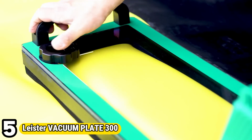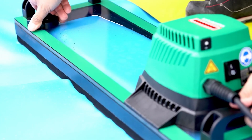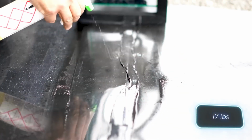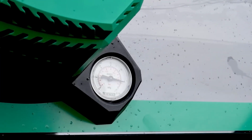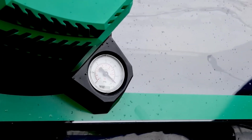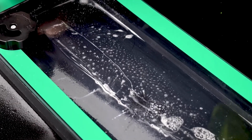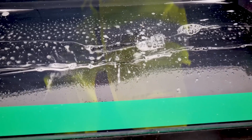Number 5. Leister Vacuum Plate 300. The Leister Vacuum Plate 300 is your secret weapon for identifying leaks in plastic membranes used in roofing and civil engineering projects. This innovative tool creates a non-destructive vacuum seal, testing the tightness of seams in materials like HDPE, PVC, and EPDM. Its flexible design conforms to uneven surfaces, ensuring a reliable test even on rough terrain. An adjustable valve allows you to control the vacuum strength, making it suitable for both thin and thick membranes.